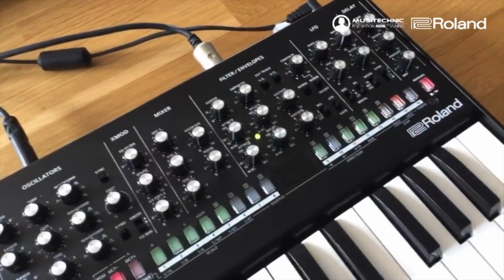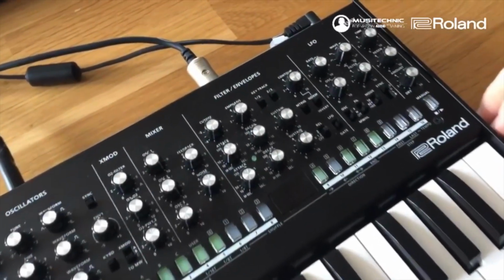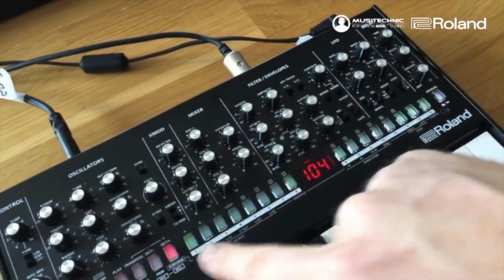So, yeah, you can sequence absolutely anything. Pretty cool. And you can get really creative with that. I'm surprised how powerful the sequencer is. And you've got your basic sequencer stuff.